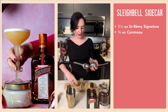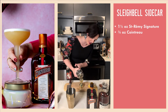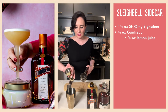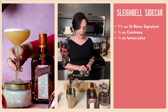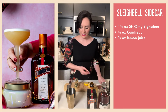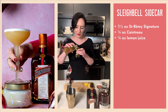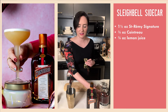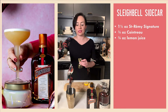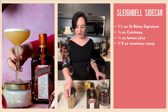As you may have noticed when I poured the Cointreau, in spite of being this beautiful deep amber bottle, it pours translucent, but when you shake with it, it takes on a kind of opalescence, which is a result of all of the citrus oils in there. And when you sip it in a cocktail or on its own, you're likely to experience this kind of bright citrus freshness right off the top, but it then lingers and it deepens and it becomes more complex and delectable. Then one third of an ounce of rosemary syrup.